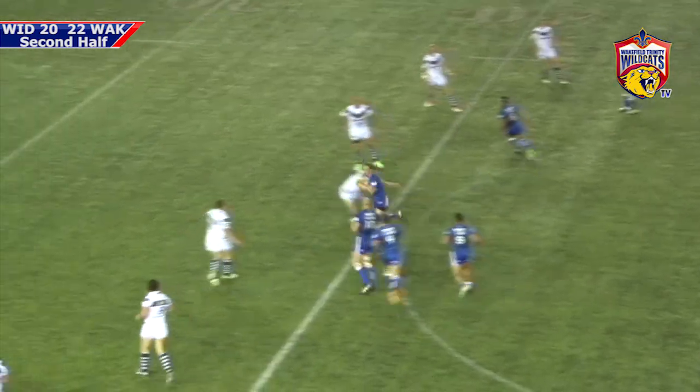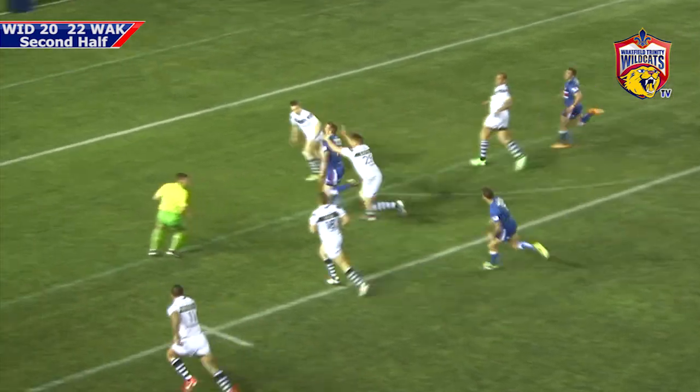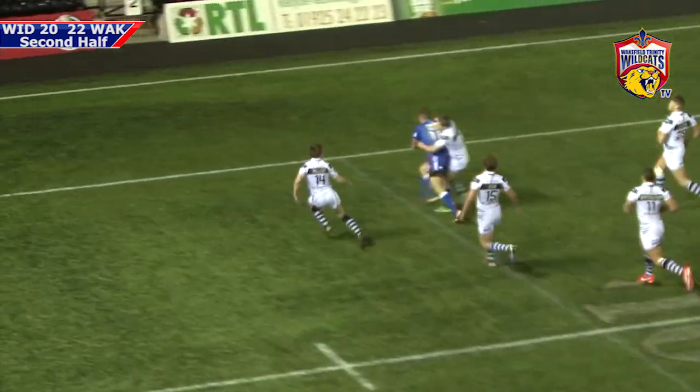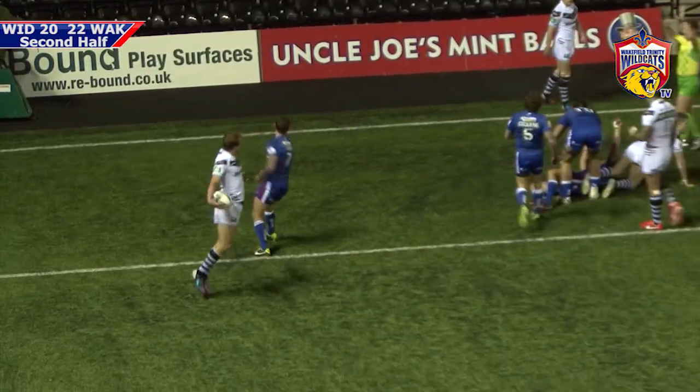Ayton for Sykes. Sykes dummies 1. Leaves for Ollie Wilkes, who bounces off 2 tackles, and Ollie Wilkes makes a break. He's looking around for somebody to play. Ollie Wilkes is going himself, and Ollie Wilkes is going to score! Magnificent try by the prop forward.